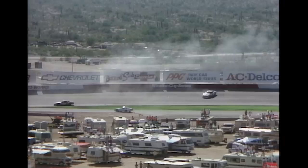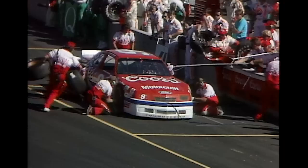Derrike Cope is one of them involved in the number 68 car. And Jimmy Means, I believe, was the other one that got sideways and spun to the inside of the racetrack. Both are under their own power right now. The second caution period of the afternoon is upon us as the race to the caution is on, and Bill Elliott is in the pits.